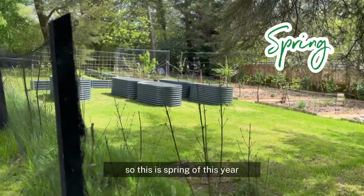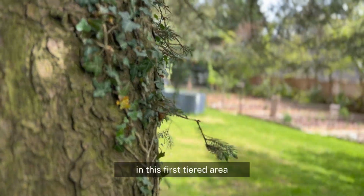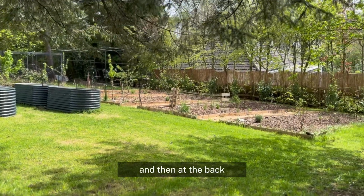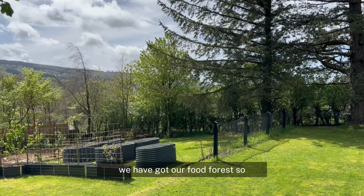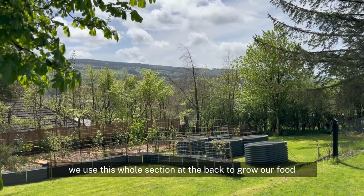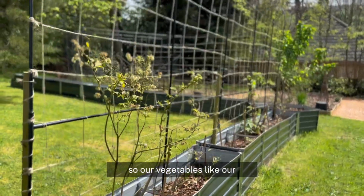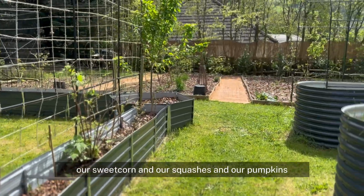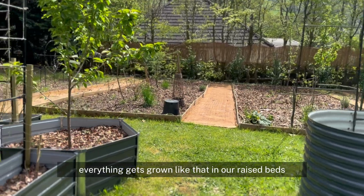So this is spring of this year. You can see as we come down to this slope, in this first tiered area, we've got our raised bed area. And then at the back, going all the way across, we have got our food forest. So we use this whole section at the back to grow our food. Our raised beds get used for our annuals. So our vegetables like our sweet corn and our squashes and our pumpkins, everything gets grown like that in our raised beds.